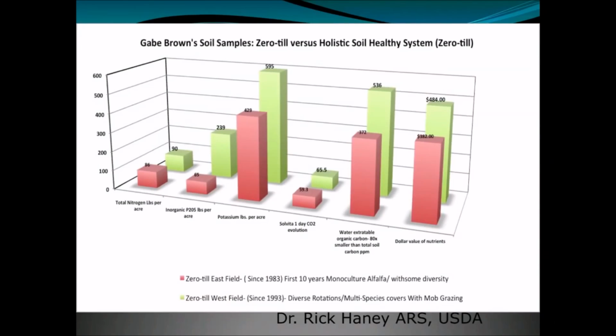On the far left is nitrogen, 86 pounds versus 90, no significant difference. The second bar is inorganic phosphorus. We went from 65 pounds to 239 pounds. That's available phosphorus. And then the third is potassium. From 429, we jumped to 595. What that shows is the next level we can get to in our soil health if we put livestock into the mix.